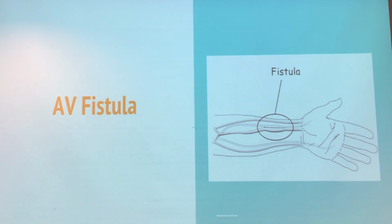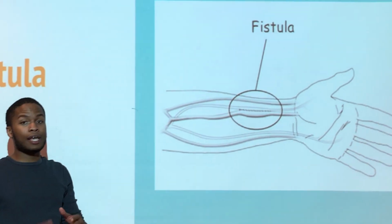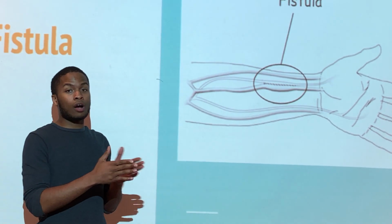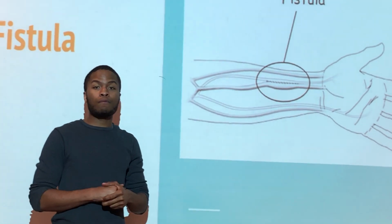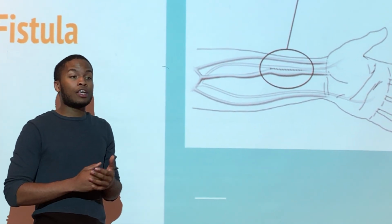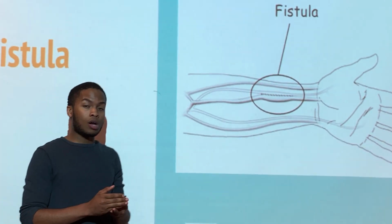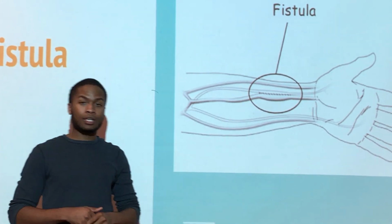The AV fistula, as you see in this picture on the left, takes your artery and reattaches it to the vein, making one channel for the vein and the artery, so they're both connected. This is the most popular form of hemodialysis because it's the safest and it's the cleanest. Your chances of infection are small, your chances of blood clotting are small.